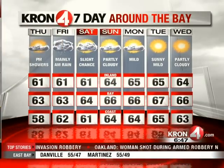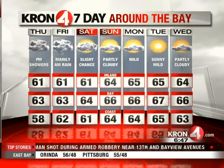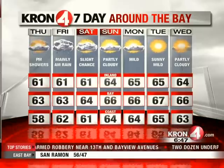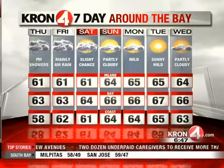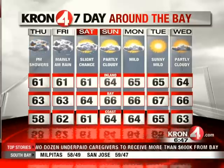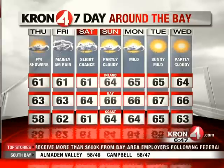Here's your 7-day round the bay forecast. So after we get those residual showers cleared out Saturday morning, we should be good for a nice Saturday afternoon and even better Sunday. And it looks like next week the sun really comes out. We start to warm it up and dry things out just in time for the Christmas holiday on Thursday of next week. More on that forecast, though, when we get there.